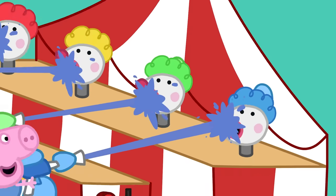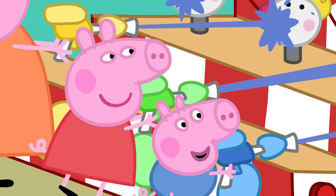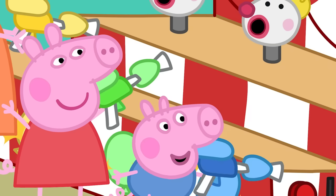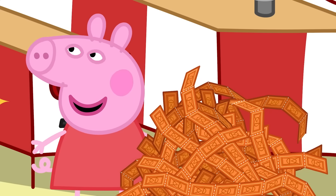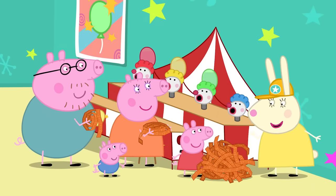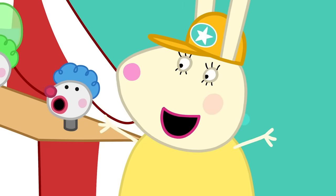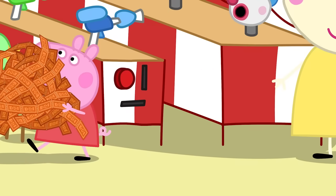Peppa and her family are playing a balloon game. Whoever fills their balloon with water first wins. Get another high score? Yes, your score was so high that you have all won the jackpot. Now you can trade in all your tokens for a huge prize. Hooray! Let's go.